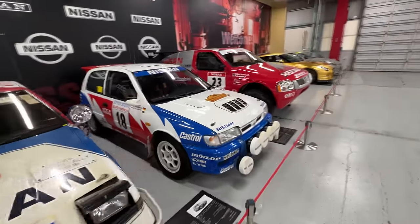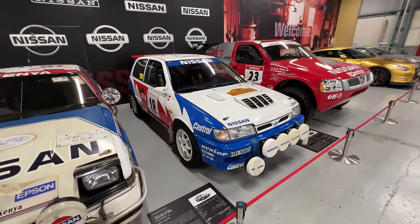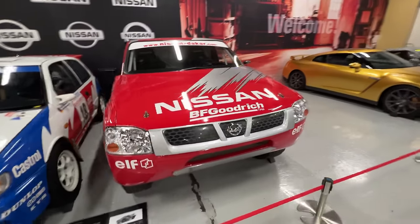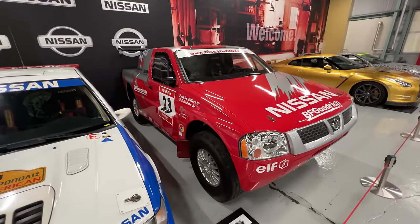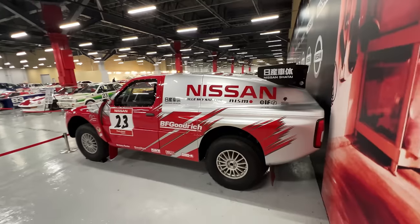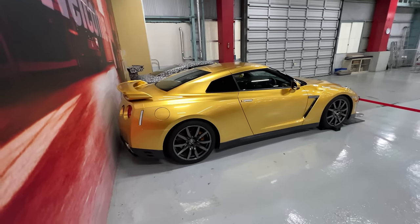We keep going, we find a Pulsar GTIR. This was actually a car that participated in the RAC rally in the UK. And then we move on to a 2004 Dakar Rally. This was actually a custom pickup that was built for that crazy rally. You can see it has a very bizarre rear end. Pretty awesome. Next to it, the all gold R35 GTR.